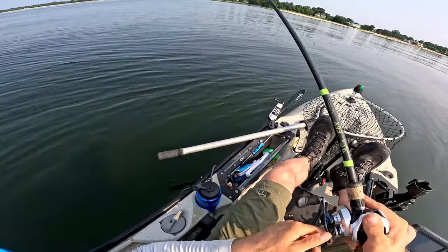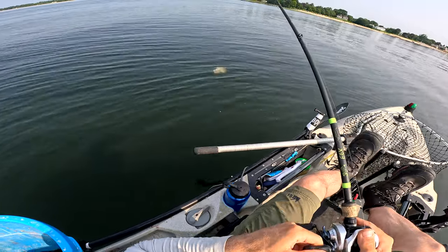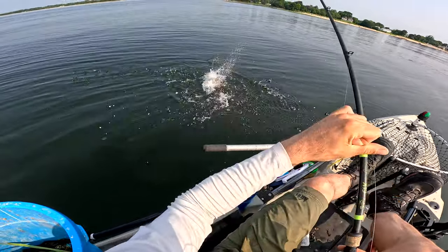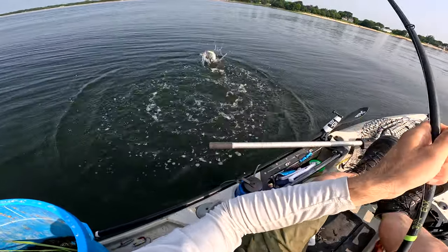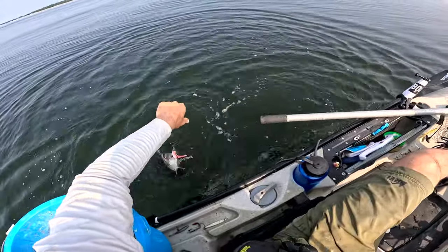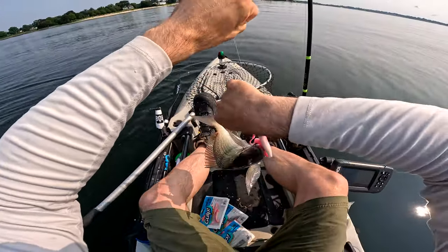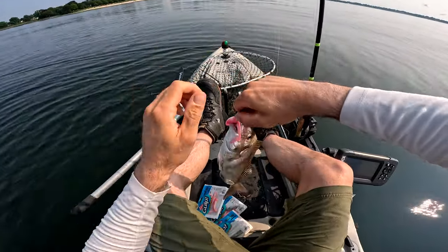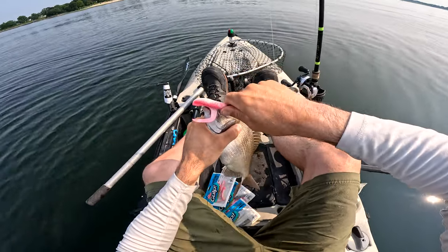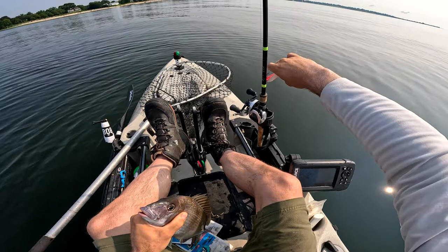That kind of feels like a snag, porgy actually. No, it's a porgy in the mouth. Really nice one on the pink shine. They taste good. I like porgy. And this is a nice one, so we can keep this one. And it didn't destroy the pink shine.